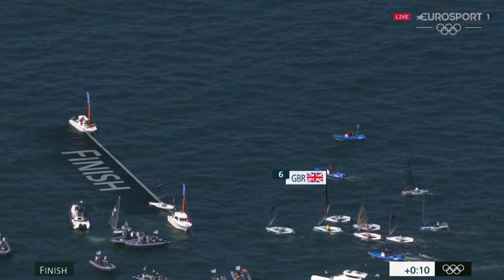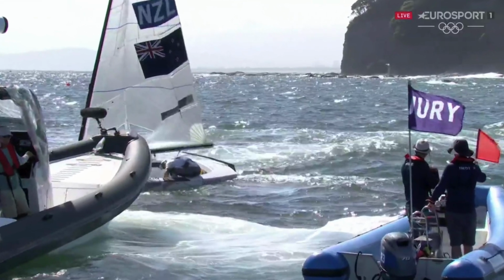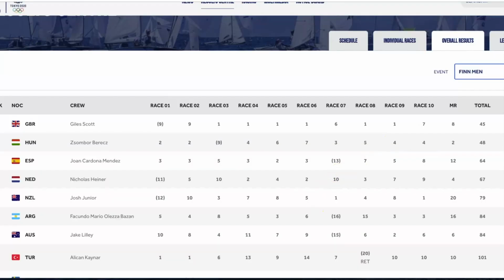New Zealander Josh Jr., who rounded in 4th ahead of Scott, found himself penalised going round the mark, and having to do turns, he fell all the way back to last place. So here are the overall results. Giles Scott wins by 3 points.